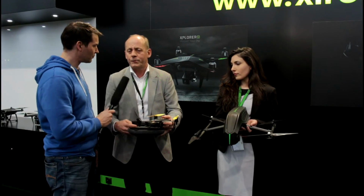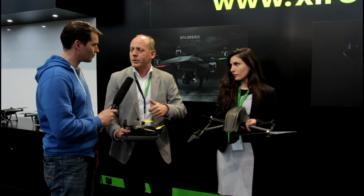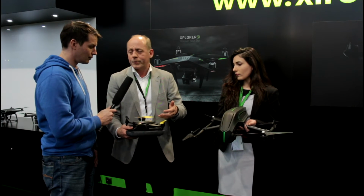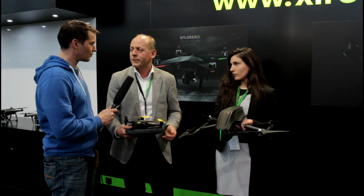Yes, it will have two control modes. It will have the sensor mode, where you can actually use the gyro from your phone to fly forward, backward, left, right. Or you can use a control stick mode where it simulates control sticks on your phone.